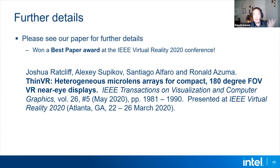I think we need to pursue, as a field, novel types of approaches like ours and what Facebook has been doing to try to get much more compact and wide field of view virtual reality displays. It's not going to happen unless people try different types of configurations like this.